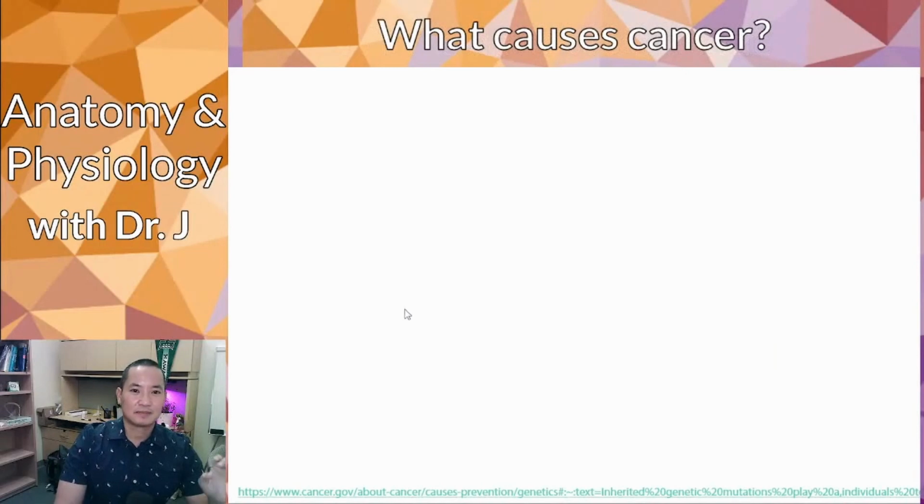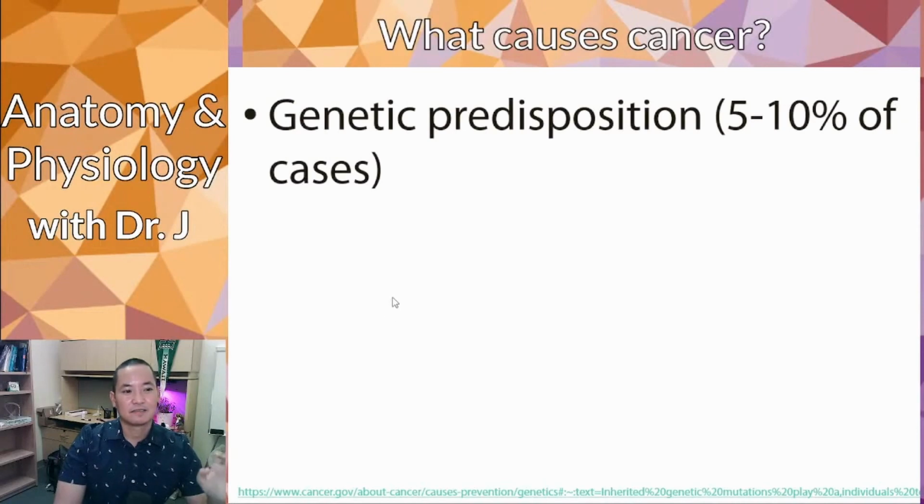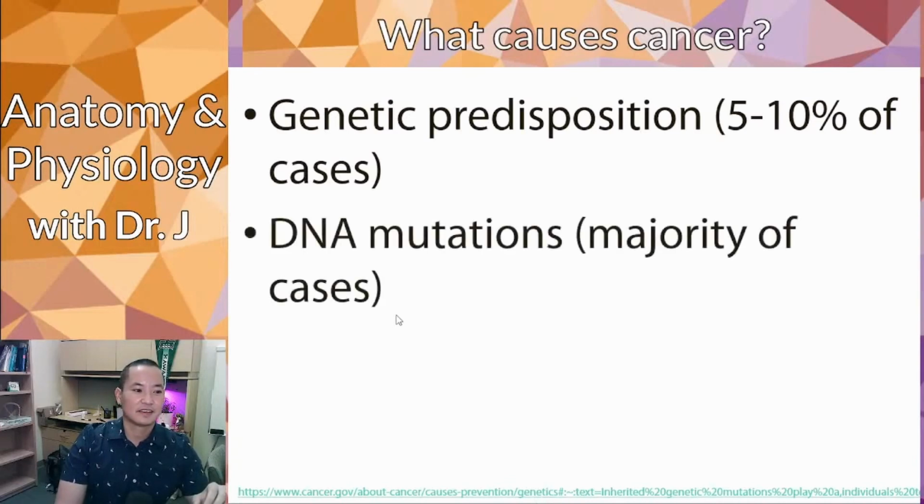And the thing about apoptosis, this is another way your body gets rid of cells that are too damaged, and they might eventually replicate out of control. So what can cause cancer? Well, genetic predisposition, that means it's in your genes. That's about 5 to 10% of cases. But the majority of cases are due to some sort of mutations in your DNA.